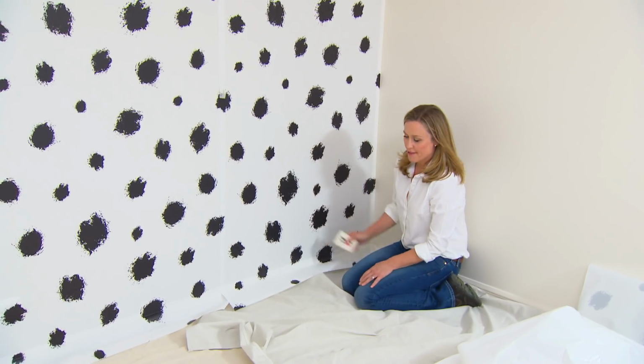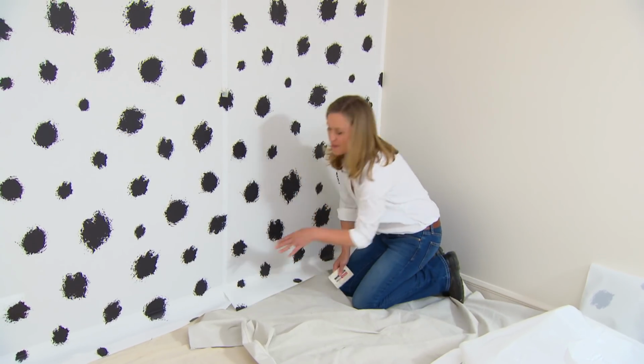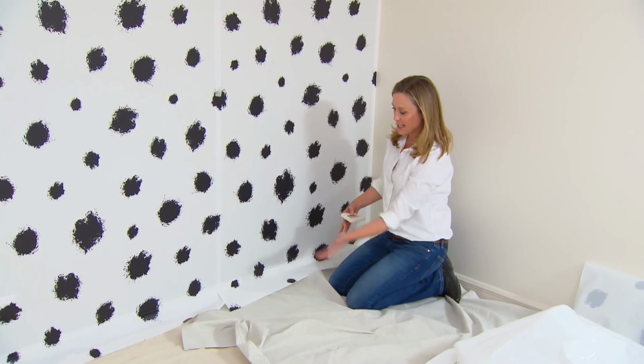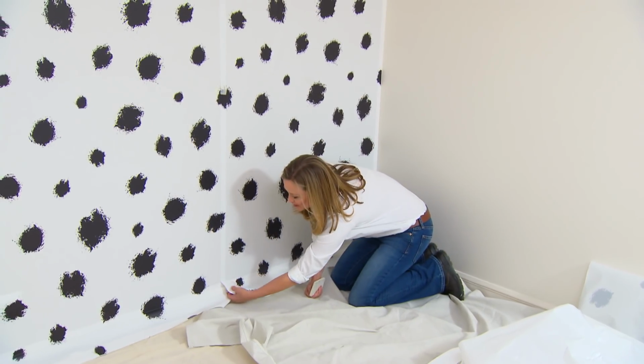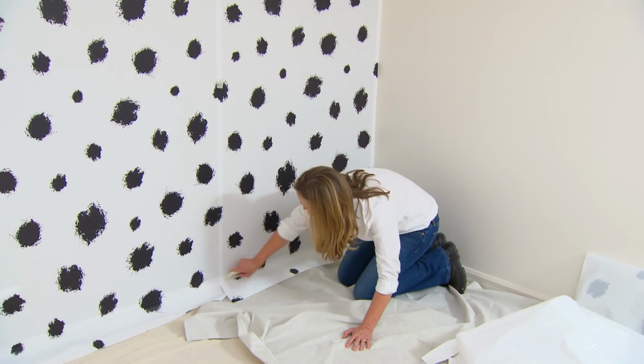Oh, and just one other thing, make sure that you work with the drop sheet down below because it's got that sticky backing. If you've got carpet or any dust on the floor, it's going to take it right back up. And in some cases, you'll actually see it through the paper. So work cleanly and you'll have a great job.